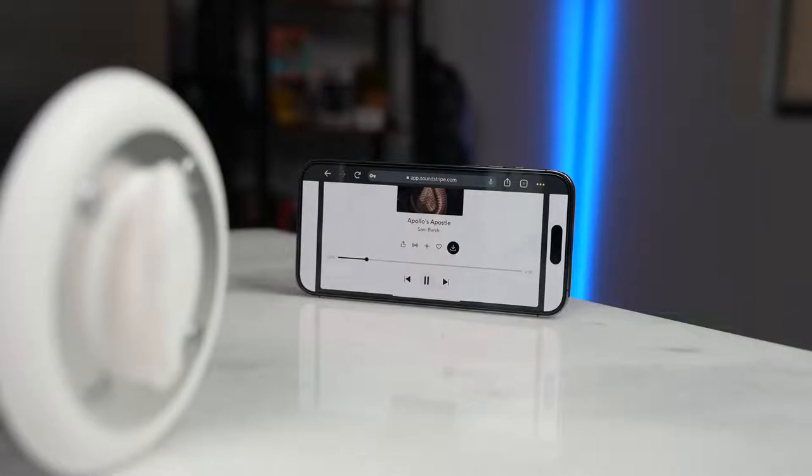Now, some of you are probably asking, did I turn on Dolby Atmos for the S22 Ultra and Z Fold 4? I definitely did that, and those are the results. So what do you guys think? Which do you think is better in terms of speaker audio?